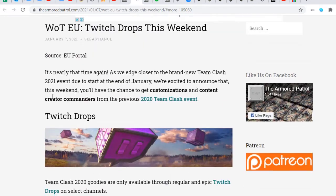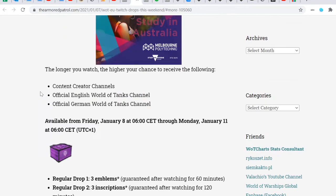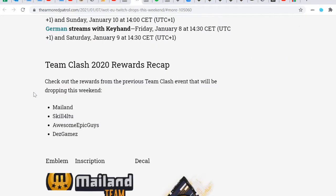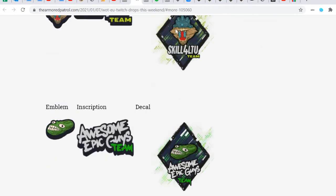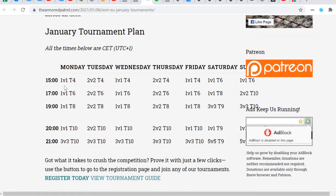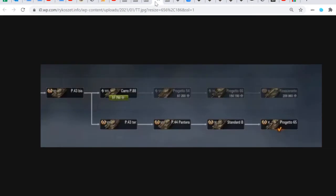This is a Twitch drop. I really didn't read it, but I'm guessing that they're probably going to have a crew member and some other items. EU is doing tournaments 1x1, 2 versus 2, etc.